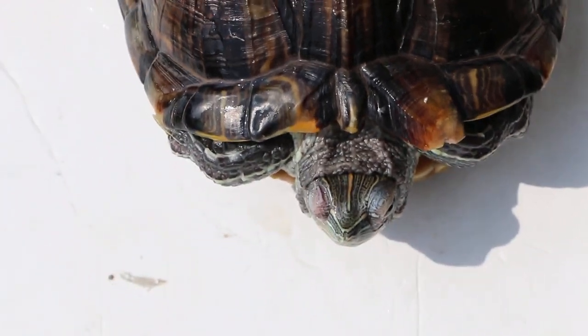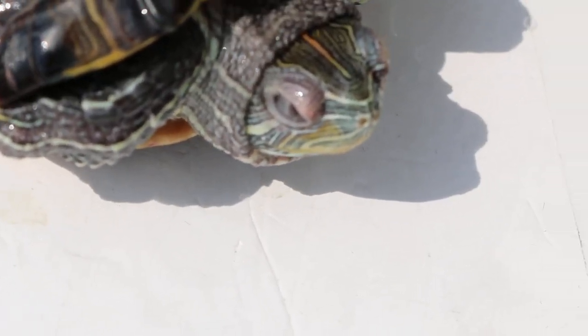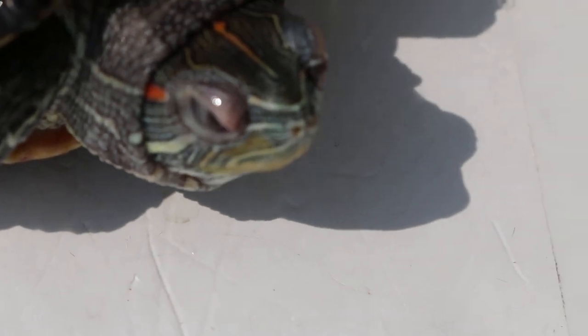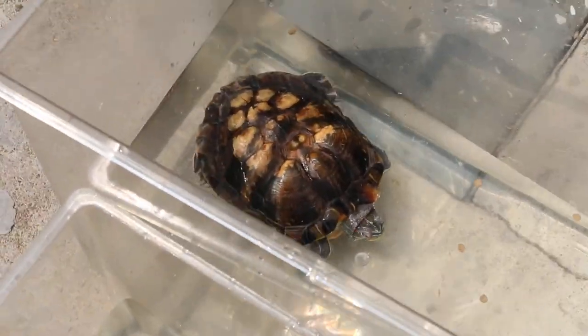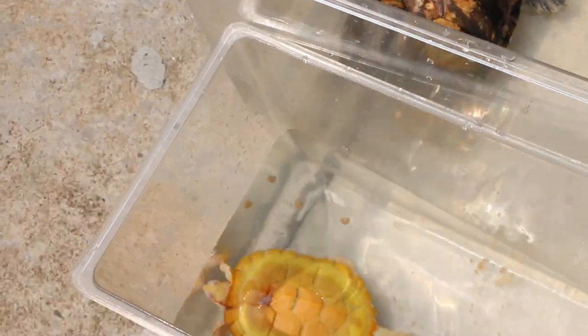So the main thing is the eyelid. He keeps scratching his eyelid until it becomes swollen at home. Now here he looks better. He's been given injections for anti-inflammatory antibiotics. Okay, put it back. So basically these are the five inpatients of red ear sliders.